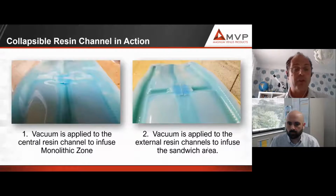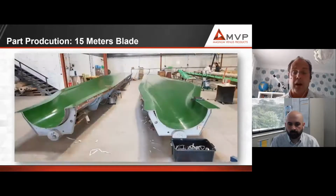So it works like that. We have the single injection port and we pull the vacuum in the central resin channel. Then we can see that we have the possibility for the resin to flow because all the other resin channels on each border are closed. And when we stop pulling the vacuum in the middle and then pull the vacuum on both side resin channels, then the resin can flow on that area and not anymore in the middle. So we can manage using only one injection port, even on a large part.